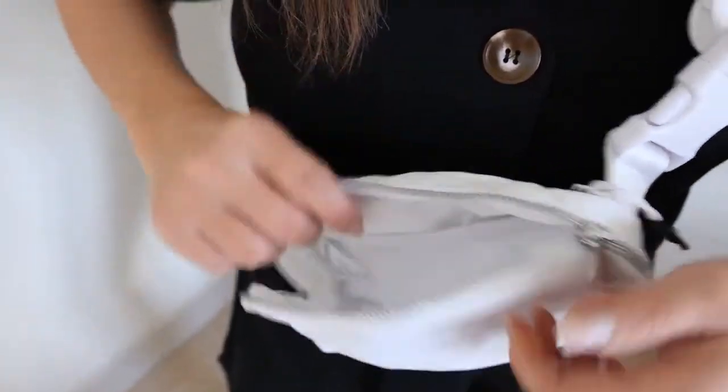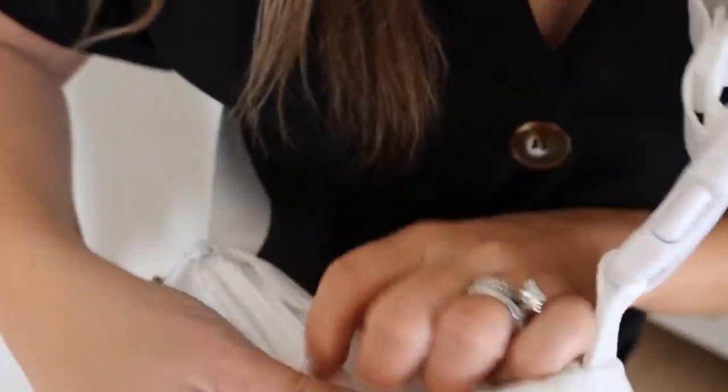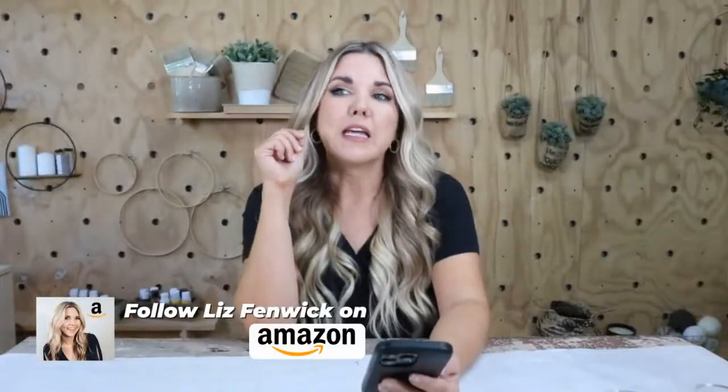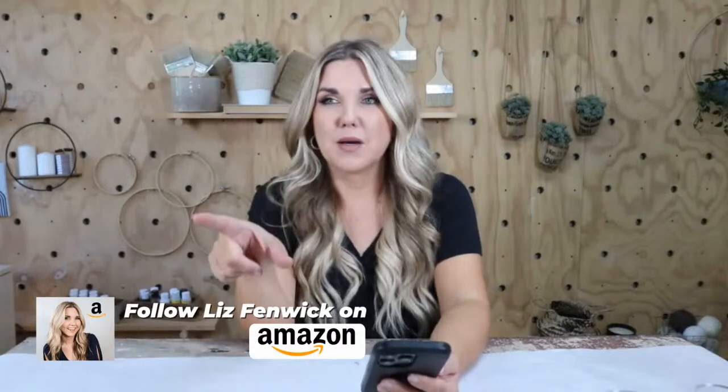Now, I have this in multiple colors. This one is the white one. I bought this one around the spring. Absolutely love this color. Now, if you don't want to spend the $40 or $50, some of the Lululemon belt bags are $50, $60 now. If you don't want to spend that price point, but you want this belt bag look, pick up one of these. $15. They come in so many different colors.